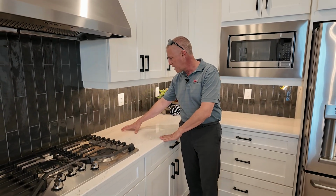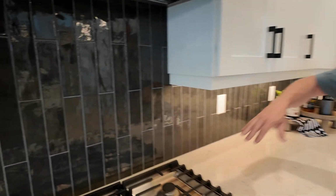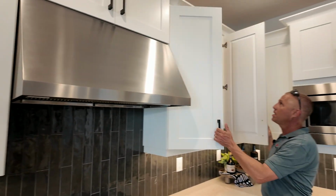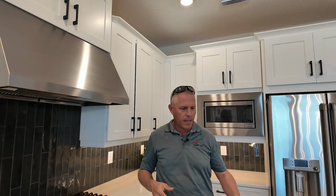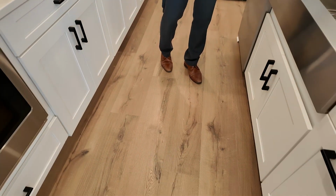So quartz countertops, black backsplash, upgraded hood, 42-inch cabinets with crown molding at the top. So this builder really hasn't left anything out. Cafe, dishwasher. I feel like it's a little tight right here.